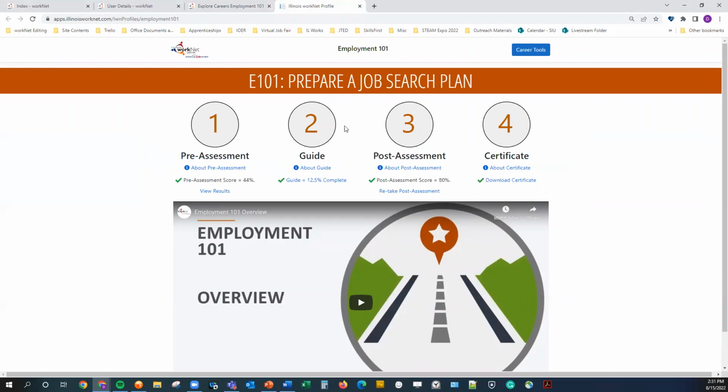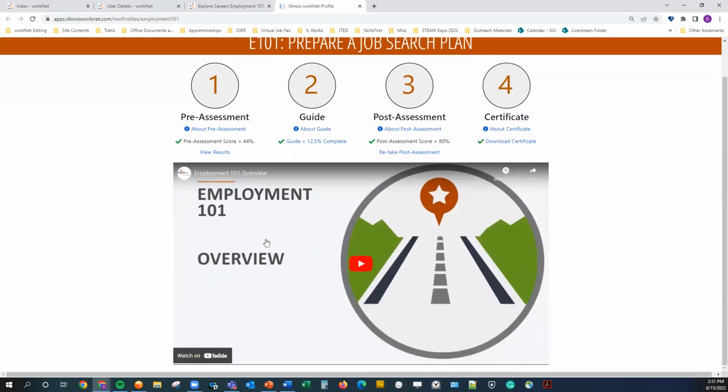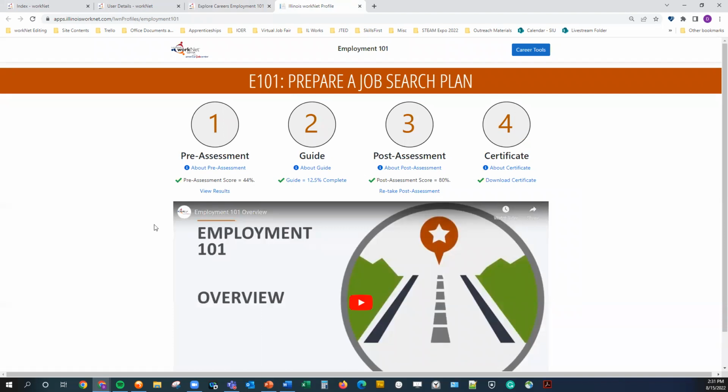And so we can see here the steps: the pre-assessment, the guide itself that includes those resources that are integrated into the tool, and then the post-assessment. And we can see in this case with 80%, I believe the passing score is 70%. Once you pass this, you can then download the certificate here. And we have a video providing an overview of the tool itself too. But we're going to take a look at the career tools.